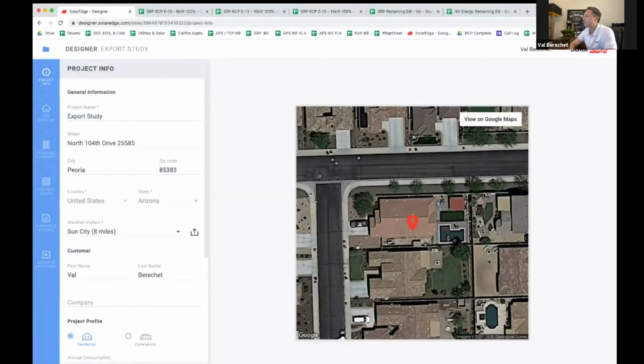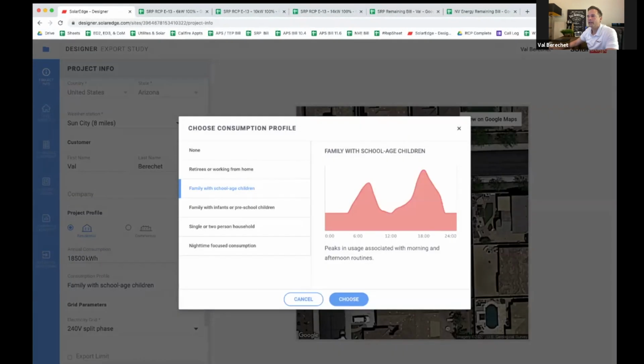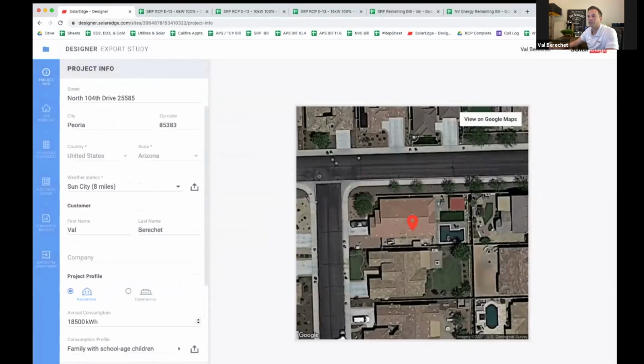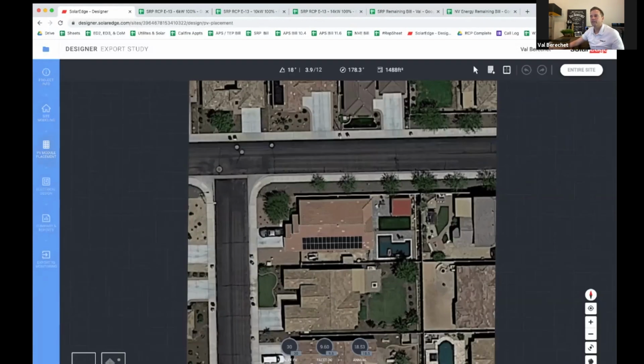I definitely recommend this tool. If you guys haven't used it, let me share this here. Okay, so this is the SolarEdge Designer, and this actually is a really good simple tool. It's free to use. You can build out a system here, and you can choose different profiles, right? So you can do a retiree working from home. You can do a family with school-aged children. They have all these different options. And you can put in your consumption and then you design your solar system, which is going to end up giving you what that production is.